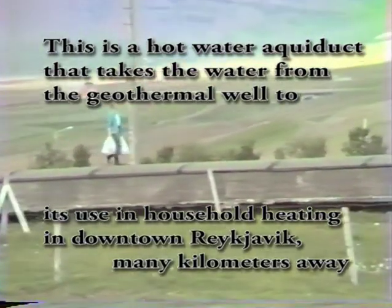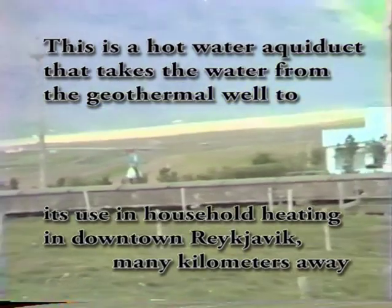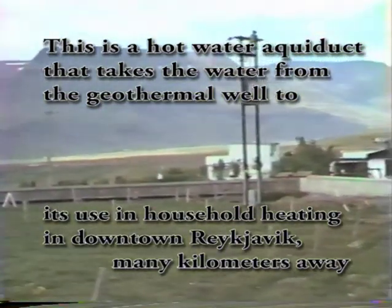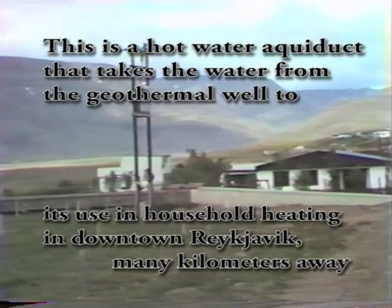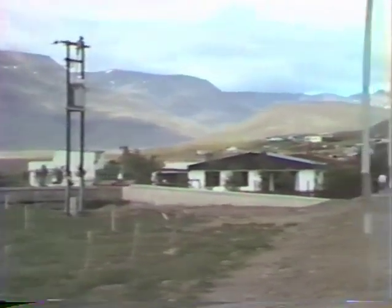Not only for carrying hot water, but for carrying groceries. A woman is returning from market carrying laundry or groceries, whichever, up the hot water aqueduct. How far does this go down? Is this just a local feeder line for these houses?